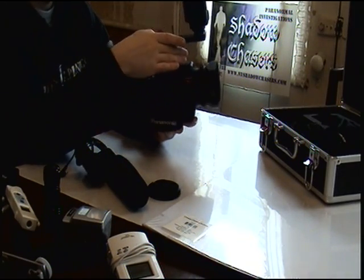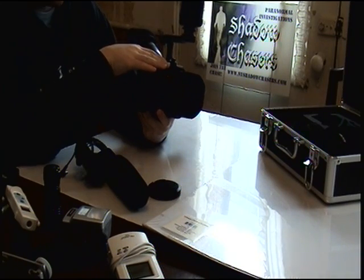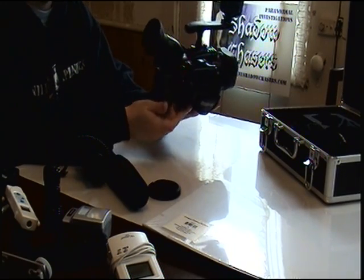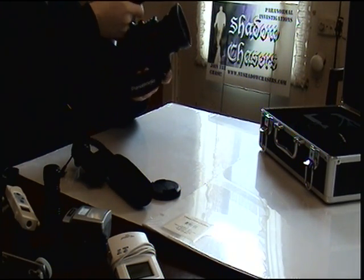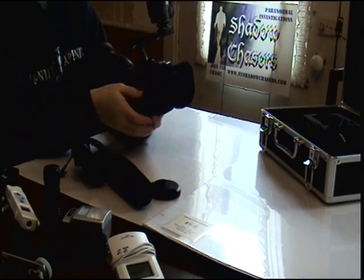It's a 3CCD. We have our built-in stereo microphone up here, lens hood. This is an extended life battery. We can get up to 16 hours out of this. The handle itself is very solid. It's a steel handle. The body of the camera is very well balanced, very small, very low profile.